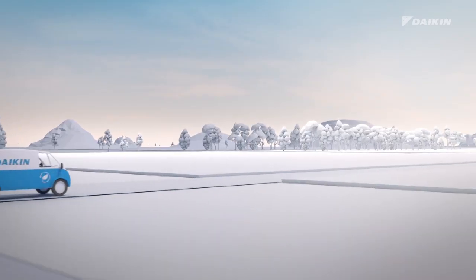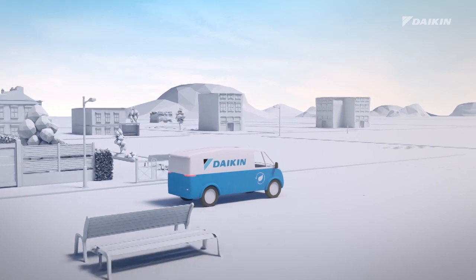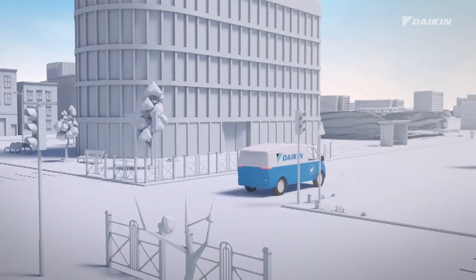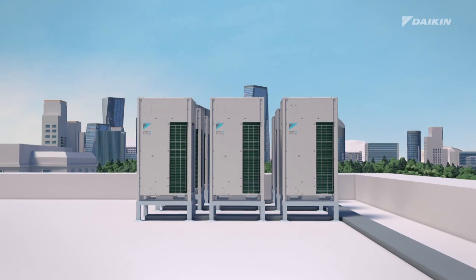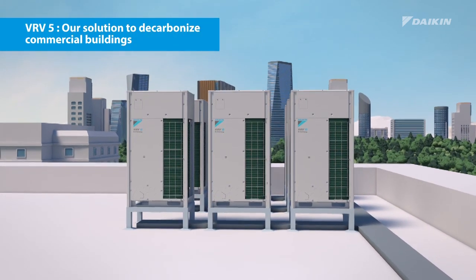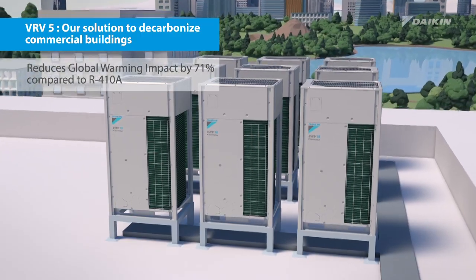At Daikin, we keep pushing the boundaries for more sustainable solutions, enhance in-use performance, simplify installation and reduce our environmental footprint. Our new VRV5 heat recovery is our solution to achieve your goals in decarbonising commercial buildings. It's fully optimised for R32 lower GWP refrigerant, reducing the potential global warming impact of the refrigerant with 71% compared to R410A solutions.